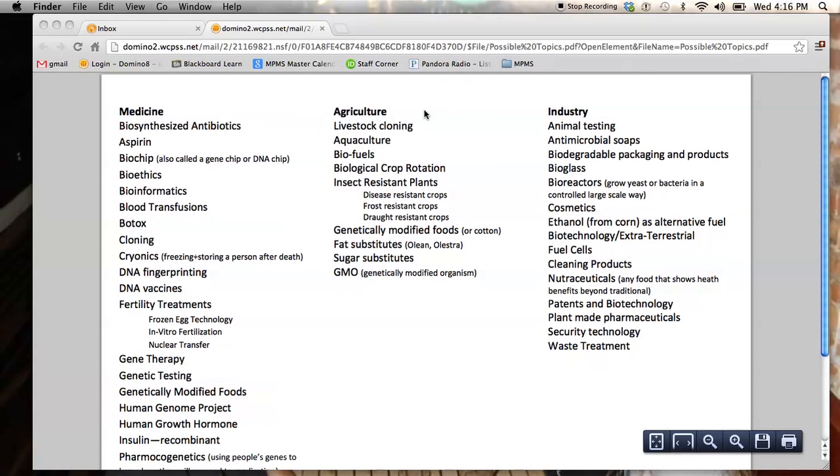In the field of agriculture, a lot of people are looking at cloning livestock, like cows and things that we eat, for the food industry.